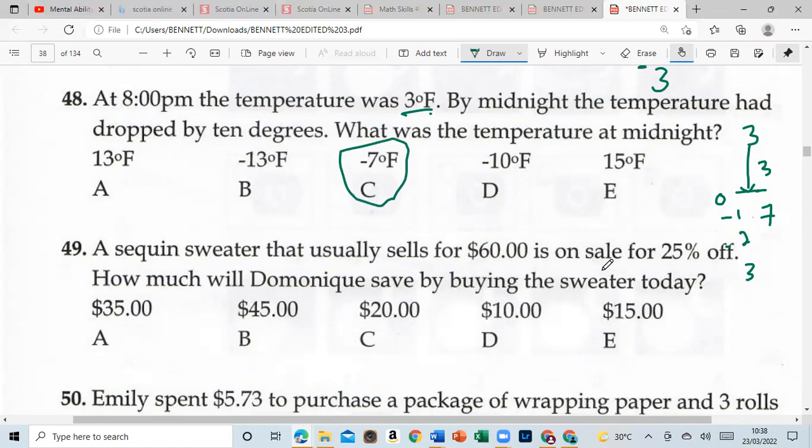Alright, number 49, sequence sweater. A sequence sweater that usually sells for $60 is on sale for 25% off. Notice that, guys. You must know the difference between off and tax. Discount, we discussed that in class. Discount is a reduction in the price, because tax is an increase in the price. So don't mix it up. Alright, so let's go now. How much will Dominic save by buying this sweater?